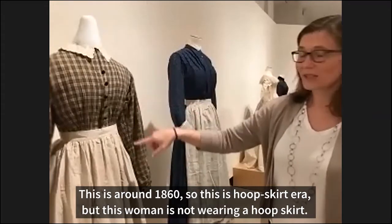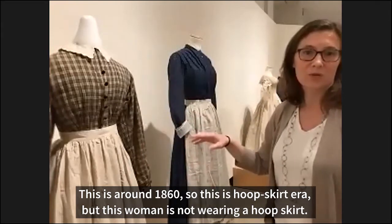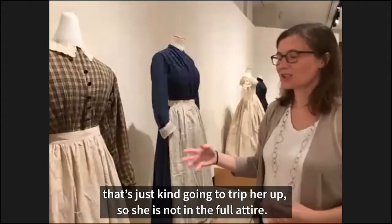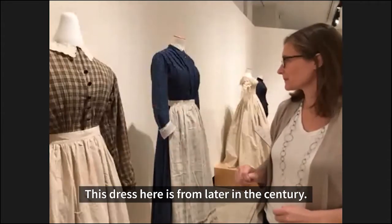We have these women styled in their aprons. This is around 1860, so this is hoop skirt era, but this woman is not wearing a hoop skirt. She may have had dresses and hoops in her wardrobe, but when she's working around the farm, that's just kind of gonna trip her up, so she's not in the full attire.